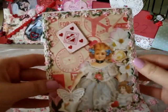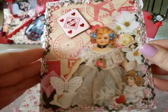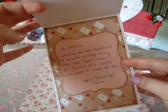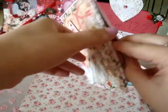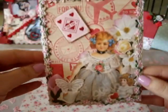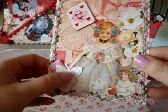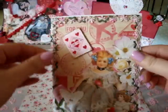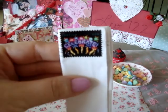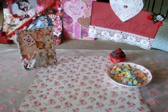I received this super cute Valentine's Day card in the mail from Jane, Alter Junkie. And hi Jane, thank you so much. I love it. I was definitely not expecting anything, and so this came as such a sweet surprise. Handmade with love by Alter Junkie. It is beautiful. I love how it's lined here with this trim. Got some embellishments here. Beautiful picture. I just love it. Thank you so much. Just place that there. Check out the stamp she used. So cute.